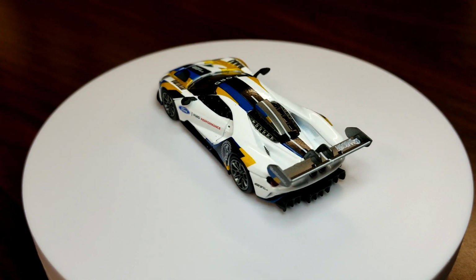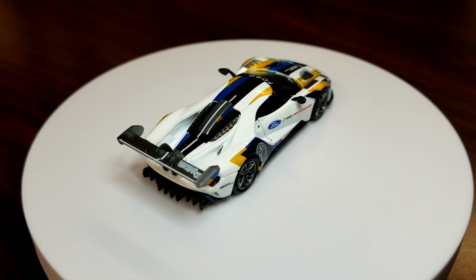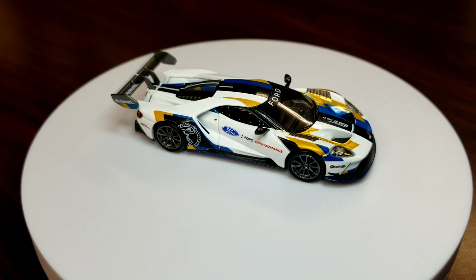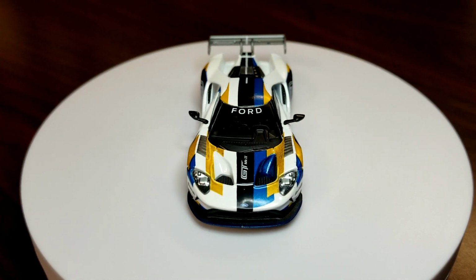I really like the tampo print on the wing. I really like the fact that it's kind of not symmetrical. It's just on one side. Looks good. Now, there are going to be two versions of this car because this car was used at Pebble Beach and this car was used at Goodwood. Now, MiniGT has done both versions.